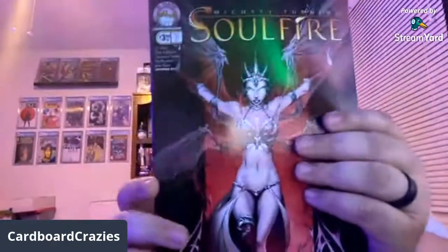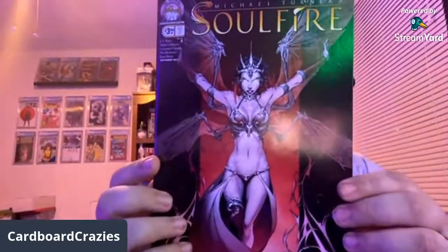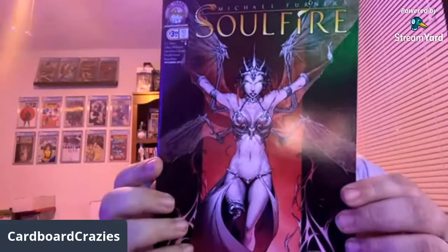Then we have Soulfire number 7. It's a Michael Turner book. So, I mean, hey, it's Michael Turner. Yeah, I'm just going to let it speak for itself. She's only semi-dressed.